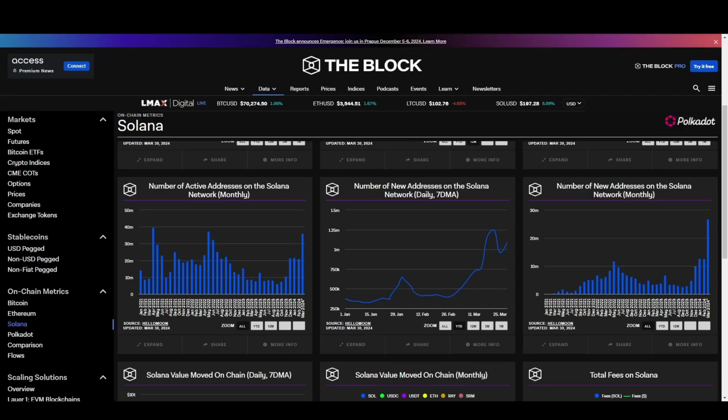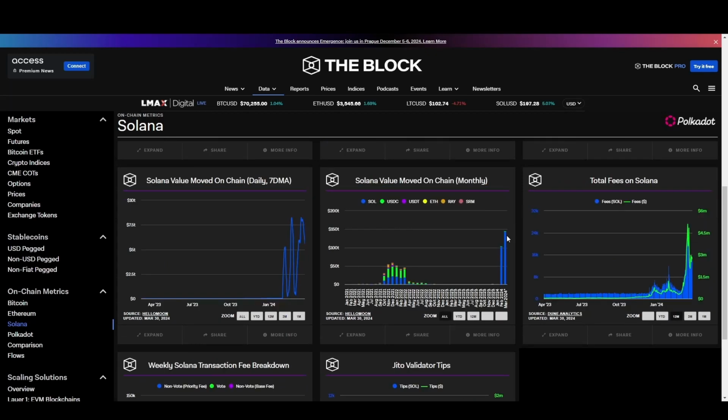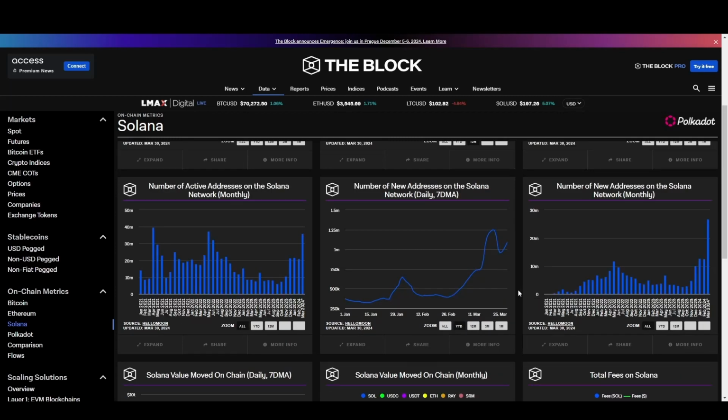Let's talk about Solana on-chain quickly. The number of active addresses on the monthly time frame in the month of March have almost hit a new all-time high, but the monthly new addresses have absolutely exploded into a new all-time high. In terms of the Solana value moved on-chain, we've totaled $145 trillion worth of value moved on-chain. That is absolutely insane. So Solana is looking like an absolutely fierce competitor right now to Ethereum.